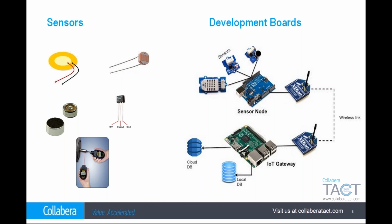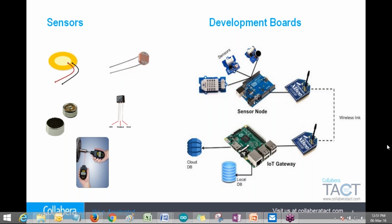Then coming to the hardware part, you will get in-depth knowledge of all the sensors and their applications. Also we'll take a look at the different development boards like Arduino, Intel Galileo, Raspberry Pi. We'll have a deep understanding of all these boards because each one of these is a beast in itself. So all these development boards.